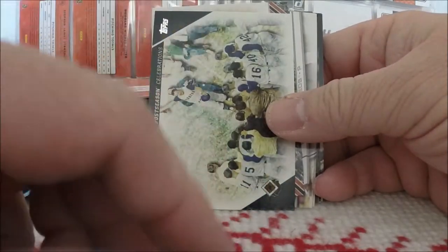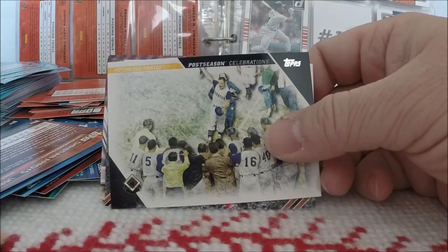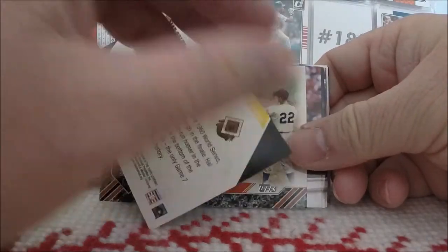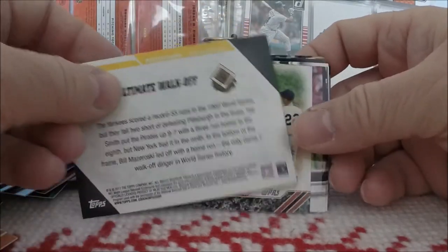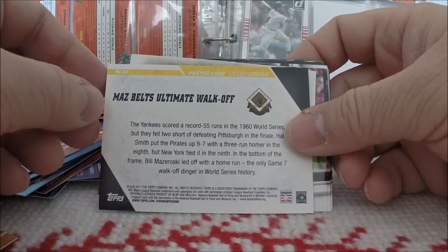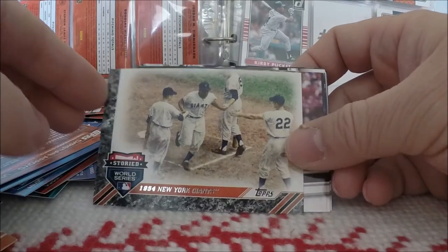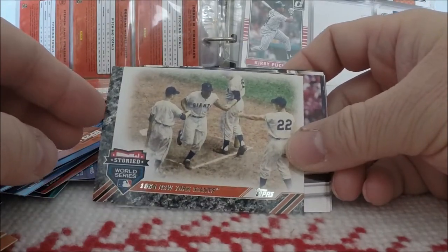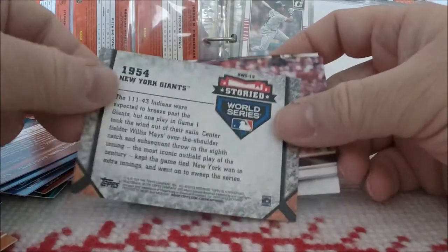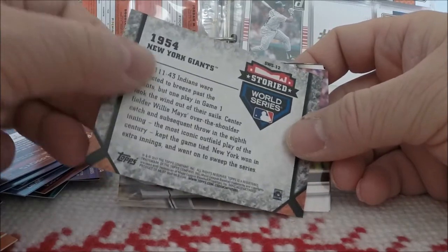Untouchables, Clayton Kershaw. Postseason Celebrations, the Pittsburgh Pirates, back in 1960. Yep, 1960. Bill Mazeroski's walk-off. The 1954 New York Giants, Story of the World Series. There we go.